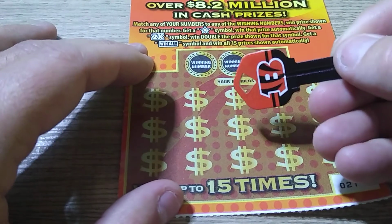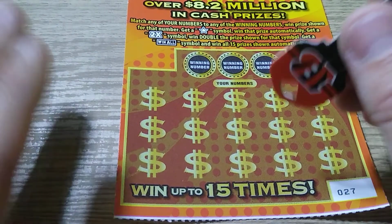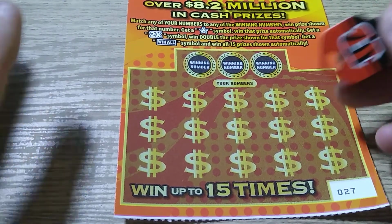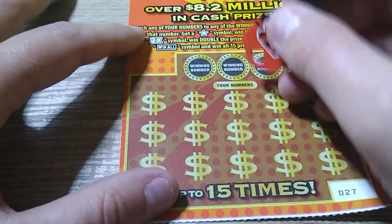And tonight I'm going to use my Bengals key. I'm a huge Bengals fan. And yeah, I know. Everybody can stop laughing. Give me a minute. We won last night. So maybe this key's got something in it. So let's see if we can make this a win.